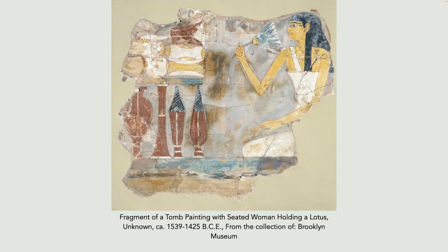Now, the woman here is holding the lotus flower and is actually smelling it, because it was thought in ancient Egypt that the strong scent of the lotus would restore the senses of the deceased once they'd reached the afterlife. And in front of her, there is a table containing wine and food to sustain her in the afterlife, and or to be used as offerings to any gods that she encountered on the way. So there's a lot of symbolism attached to this, and meaning once you know some of the aspects of Egyptian painting.